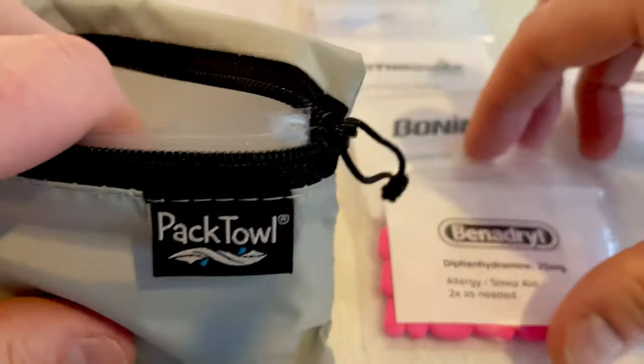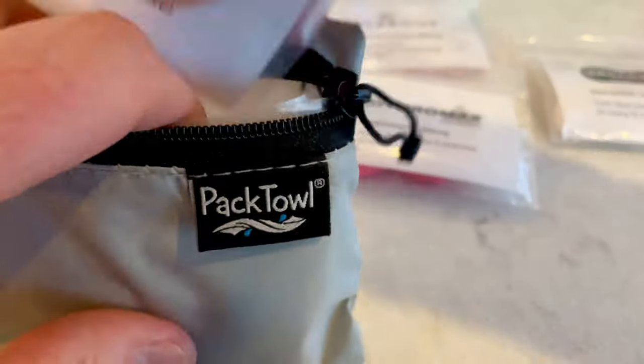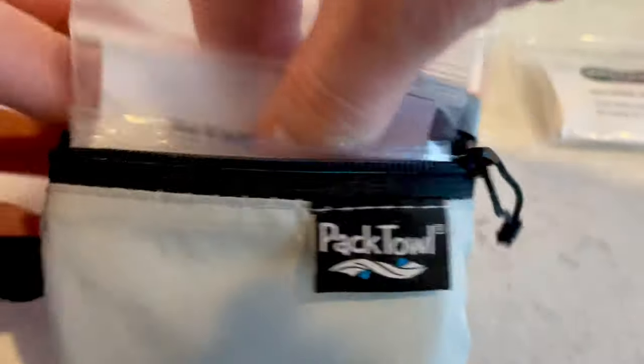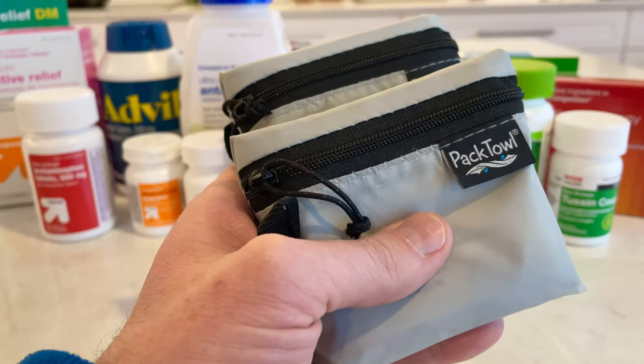And in our second pack towel bag, we're going to put all the remaining medicines, and those all fit really well. And so essentially I can fit my entire medicine cabinet worth of options in just two very small zippered bags.